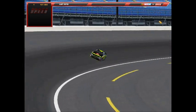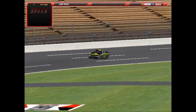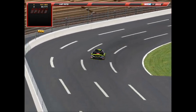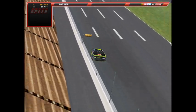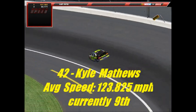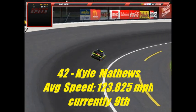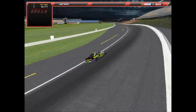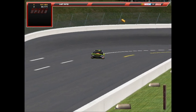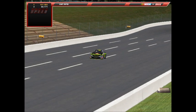But nonetheless, Mathews brings his number 42 car off turn number 4. Let's see what his second lap is going to end up being. Checker flag waves for the 42 Dodge. 90.171 on lap 2. So the average lap speed, 123.825 miles an hour. So Kyle Mathews completes his lap. 1 car left to go. Can anybody knock Seth Cole off the pole? Well, we'll find out after this last car ends up qualifying.